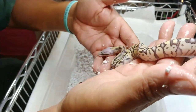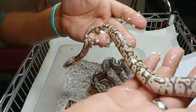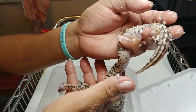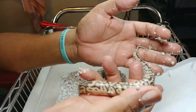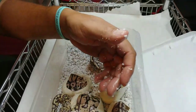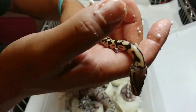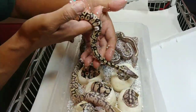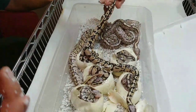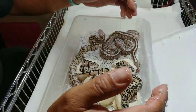Check this thing out. That is a beautiful, beautiful animal. Super busy pattern. Blushed out. Super light. And just came out of the egg for the first time. So did this one. This one's a little bit darker. I don't know if you could see that. But these animals are moving. They're not wasting any time.